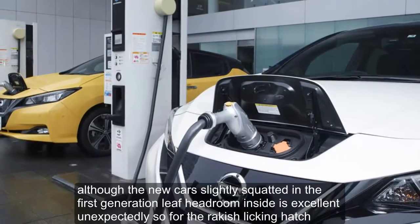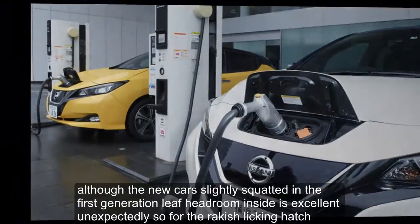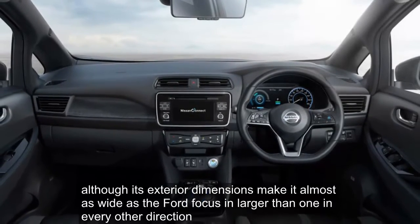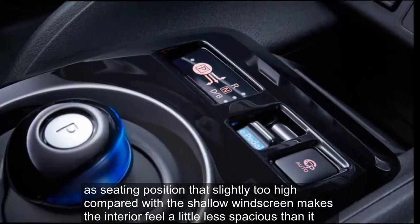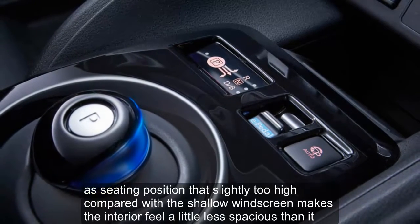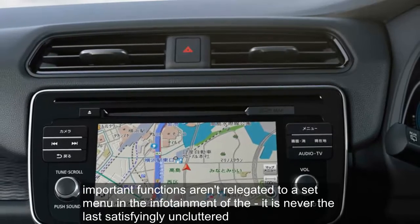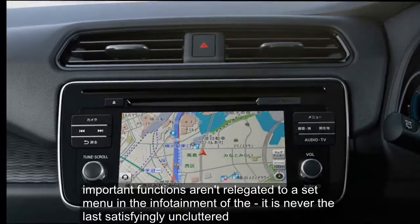Although the new car is slightly squatter than the first-generation Leaf, headroom inside is excellent, unexpectedly so for the rakish-looking hatch, although its exterior dimensions make it almost as wide as the Ford Focus, and larger than one in every other direction. A seating position that's slightly too high compared with the shallow windscreen makes the interior feel a little less spacious than it deserves, though. Otherwise, the dashboard has the perfect button-to-screen ratio. Important functions aren't relegated to a submenu in the infotainment, but the dash is nevertheless satisfyingly uncluttered.